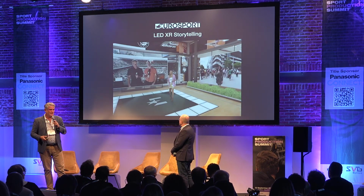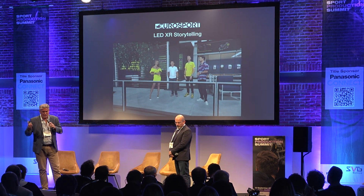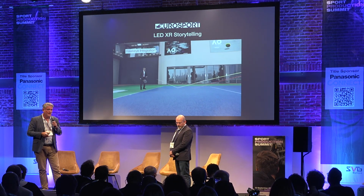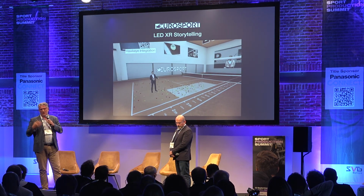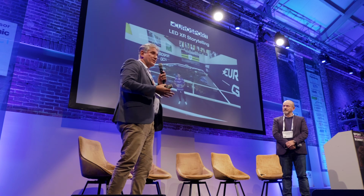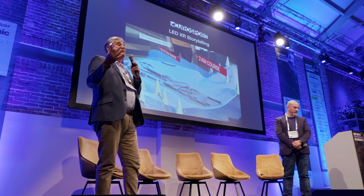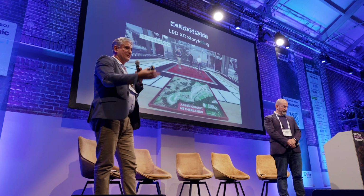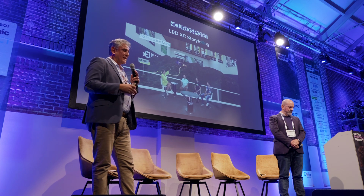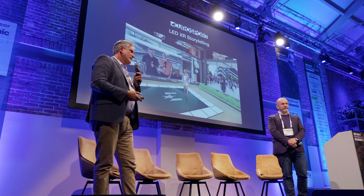The next two examples are more about XR LED. One is Eurosports. You've probably seen this many times. They've been doing this for the last 3 years, and they do a ton of storytelling. And I think the point here is the presenters are part of the storytelling. They're immersed also in the content, in the cube, and then the audience gets immersed too. So the way of telling stories, when you work this way, where you can see the content, you can get involved around the content. It's really definitely very interesting for the audience.